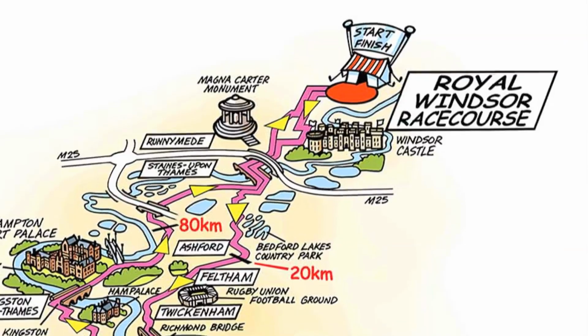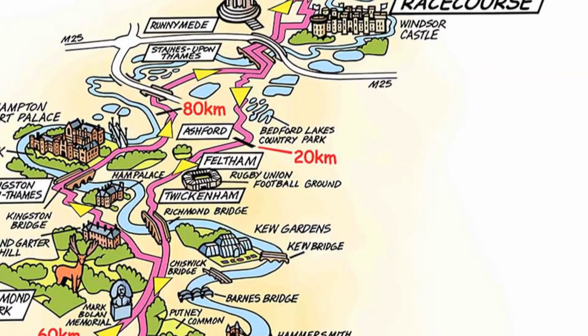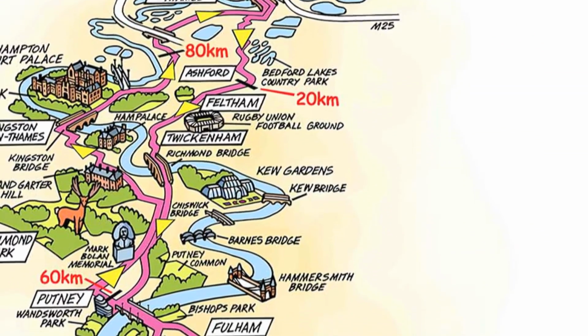Okay, so this bit is going to be about the route itself, which is predominantly used in roads that come in from West London. Obviously we're starting at Windsor Racecourse. A mixture of suburban roads and more major roads. The suburban roads are going to be quite quiet at night, but all the roads are open to traffic.